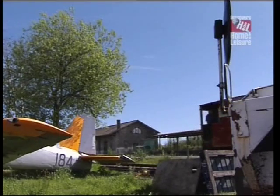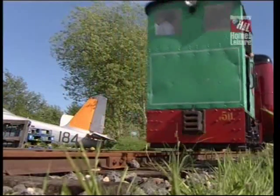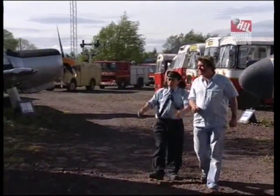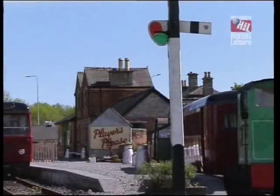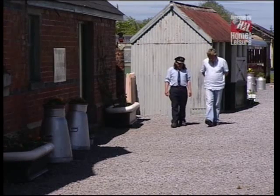It is the hard work and perseverance of just one man that has saved the Cavan and Leitrim from vanishing into obscurity. And that man is Michael Kennedy. Now, Michael, the Cavan and Leitrim Railway is not a broad gauge railway, is it? No, it's 3-foot gauge. And why was it built? What's the history of the line?